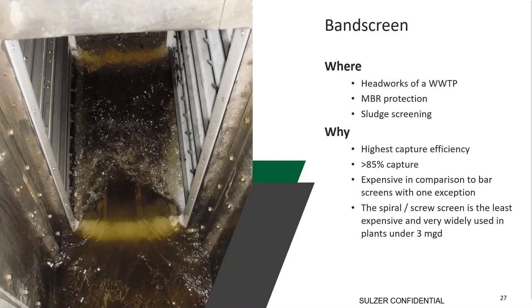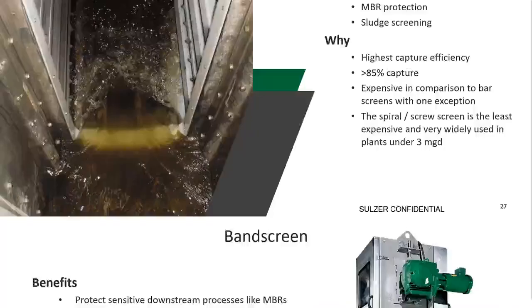So for this reason, the dirty side and the clean side of the panels never meet. There is no possibility of carryover. And very high capture rate efficiencies, greater than 85%, are achievable, and that's always dependent on the opening size. Now on the cost spectrum, this is relatively the most expensive of the three technologies we've seen so far, but it has many advantages too.